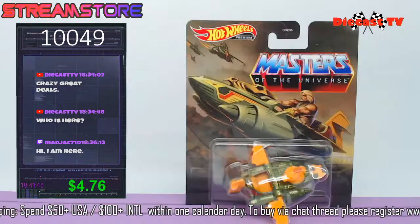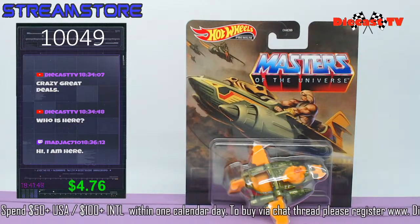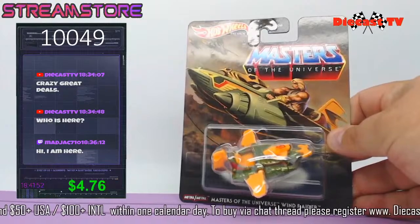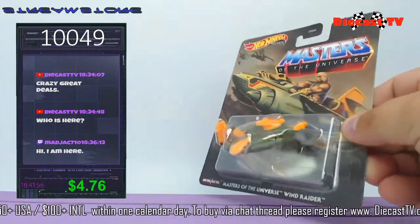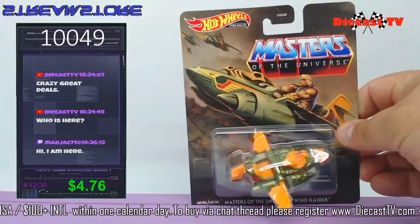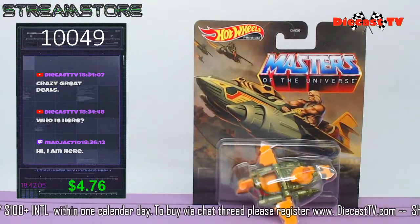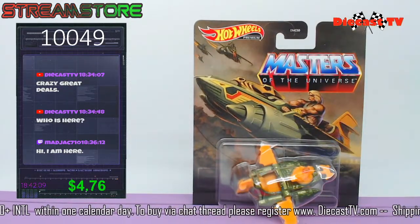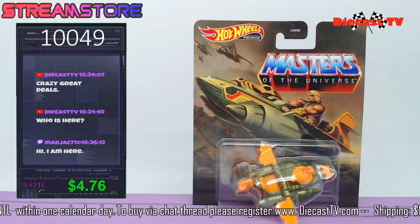Ross the Boss here with some Hot Wheels Premium. Check this out. Masters of the Universe. Gotta love that. It's the Wind Raider. You gotta take a look at that sweet ride. Nice detail. Super cool. The green is really nice and deep. It's pretty cool. You might want to ride it yourself. Now, this is a metal on metal piece. It's a premium piece, and I got it for your collections. You got some kids, they love it. It's number 10049. So if you want to get it, just put that number in the chat.